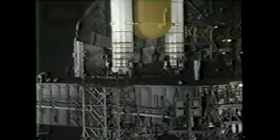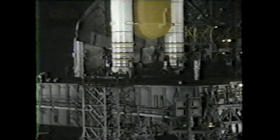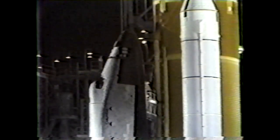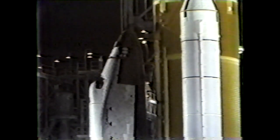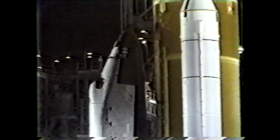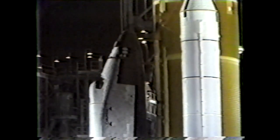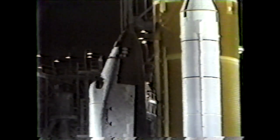The crew is scheduled to be completed with their inspections about the time we come out of this hold, which would be about 30 minutes from now. After they are completed with their inspections, they will come back to the Launch Control Center and report to shuttle managers what they saw. Everything is continuing to go smoothly in this countdown for Mission 61C. T-minus 3 hours and holding. This is Shuttle Launch Control.